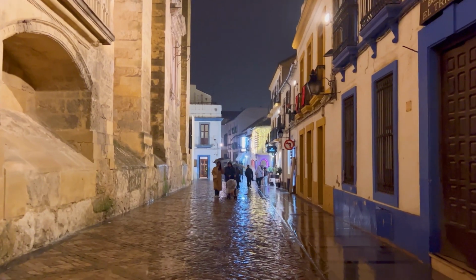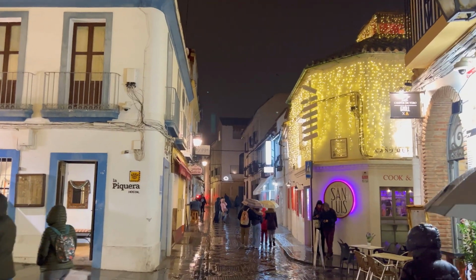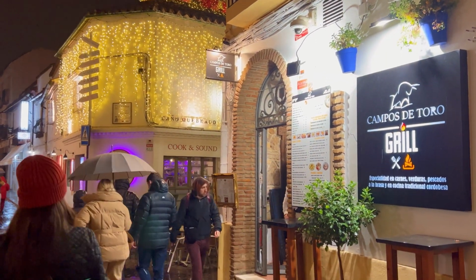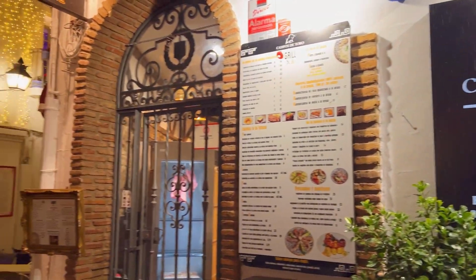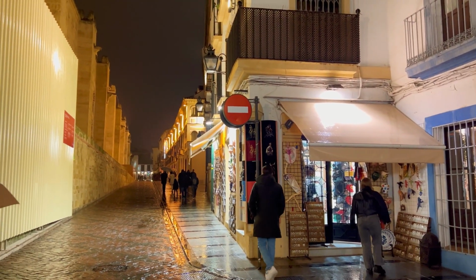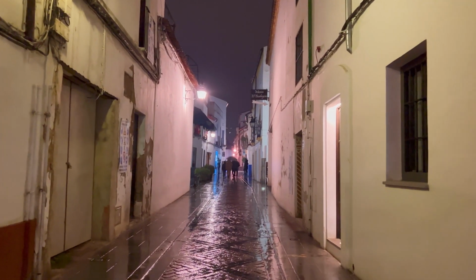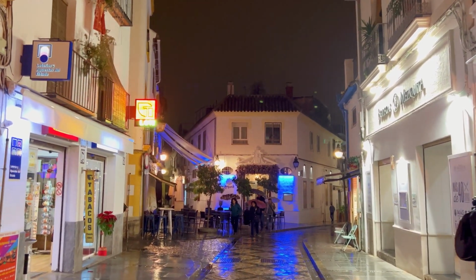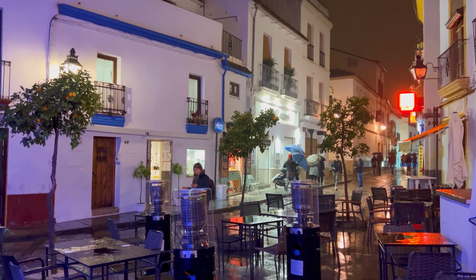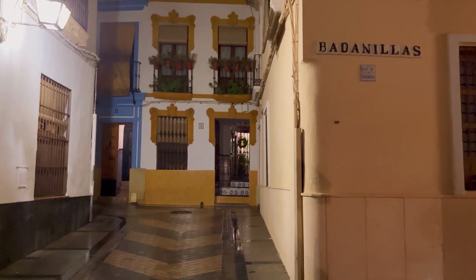But for now, let's walk around and try to find a nice restaurant for dinner. As night falls over Córdoba's historic center, a different kind of magic awakens. The narrow cobblestone streets, which bustled with life during the day, now glisten under the gentle rain. It's the beginning of January, and there's a slight chill in the air, just enough to make you pull your coat a little tighter. And street lamps and neon signs cast a warm, golden glow, their light reflecting off the wet stones, creating a picturesque, almost dreamlike landscape.